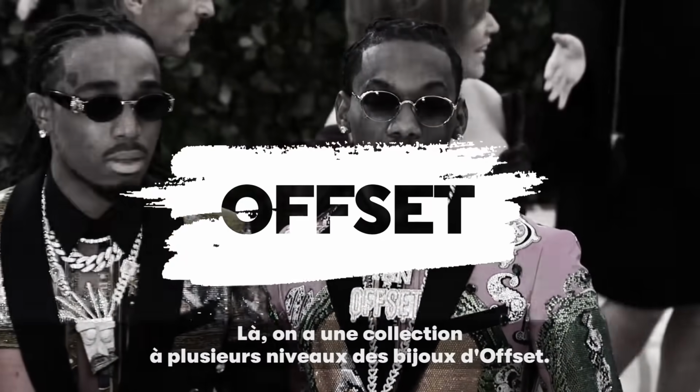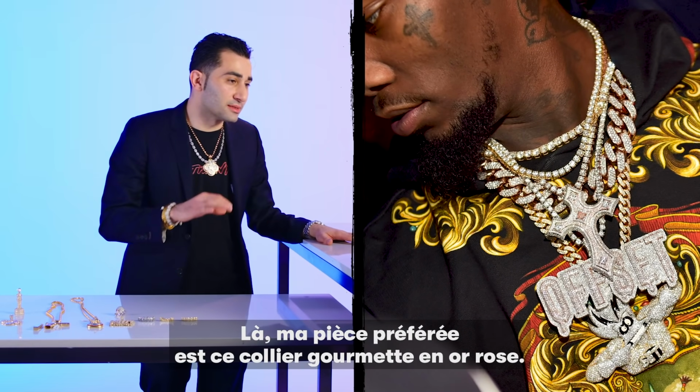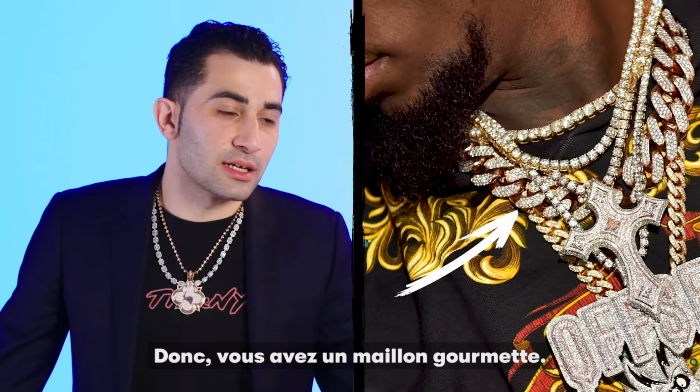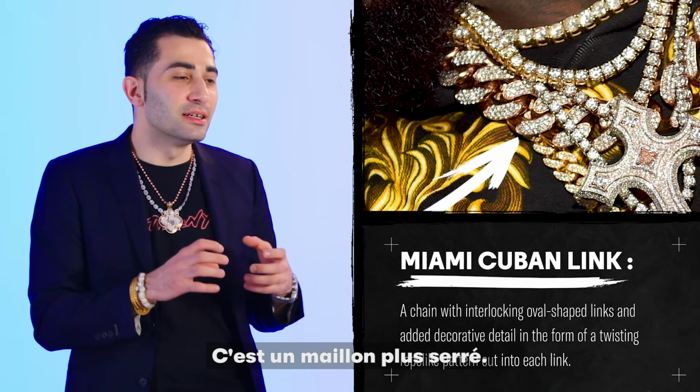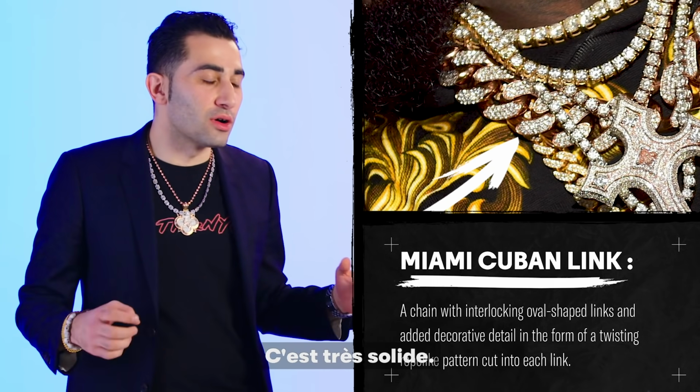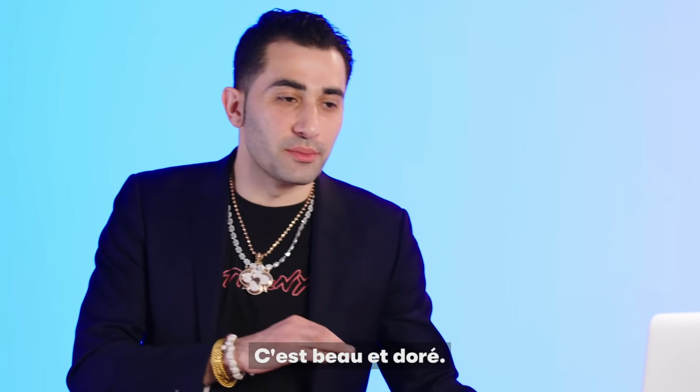Offset. So here you got a multi-tier collection of Offset's jewelry. My most favorite piece out here is that Miami Cuban in rose gold. So you got a Cuban link and you got a Miami Cuban link. A lot of people call different links by different names. It's a curb link or a Cuban link. It has more spaces in between the links. This is a tighter link. It's very, very strong. It's almost an industrial strength link. It's very heavy. It's beautiful in gold.